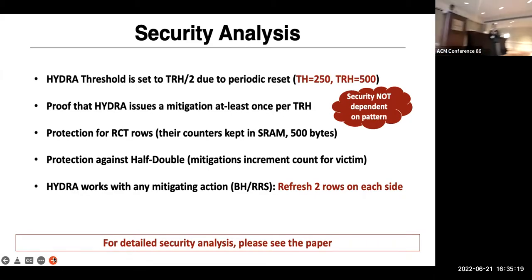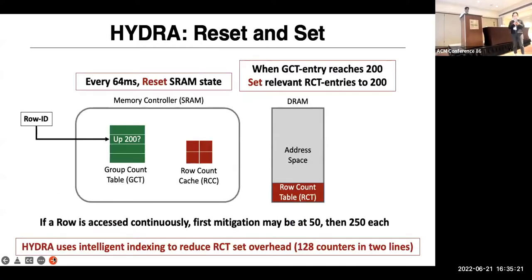Okay, so the group count is never kept inside the DRAM. The group count is an SRAM filter. You just look up, is it less than 200 or not? If it's less than 200, you're done. You just have to increment the counter, you're done. You never store that group count in the DRAM. In the DRAM, it's a per-row state. That's only used if the group count is not enough.